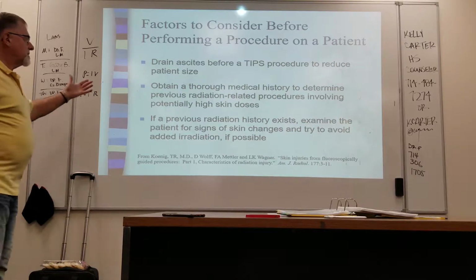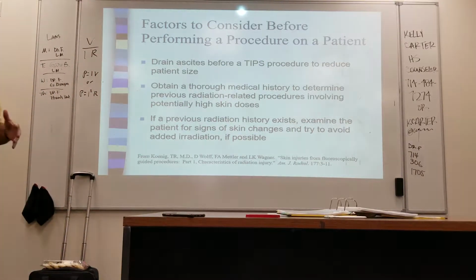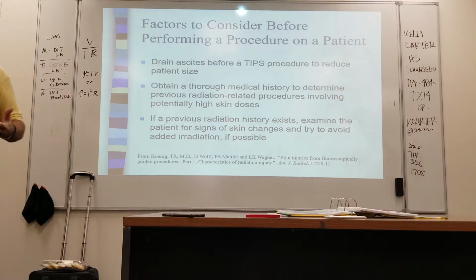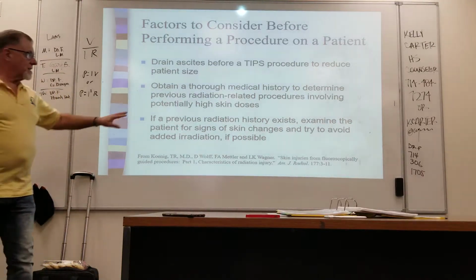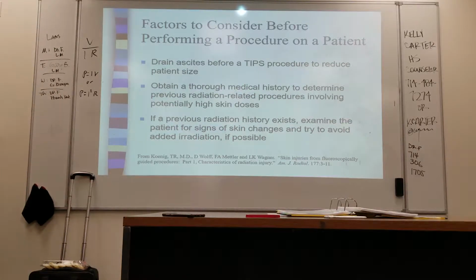If the patient has ascites, you want to drain it before you do a TIPS procedure. Keep the patient size as small as possible. You want to obtain a thorough medical history to determine previous radiation-related procedures involving potentially high skin doses. This is what's missing in probably every hospital you're going to work in. Maybe there are some special procedure departments that actually ask, but I think this is a big problem in most facilities.